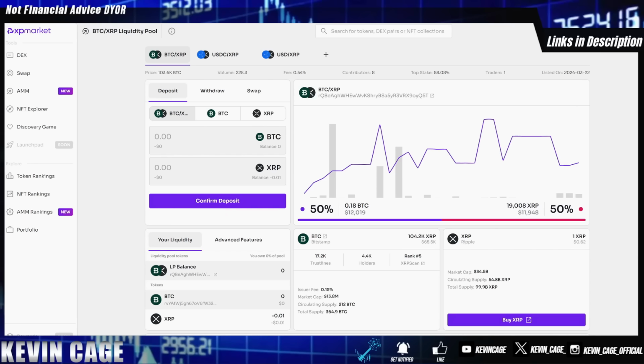So if Bitcoin's price doubled or went to, say, $130,000, and XRP went to $1.25, that means that the total pool value nearly doubles. So the value of the LP share could also approach a 2x. Now this is just a basic example, this isn't even considering impermanent loss and other factors. And it also doesn't consider the exact mechanism of the fee distribution, but just a basic example.